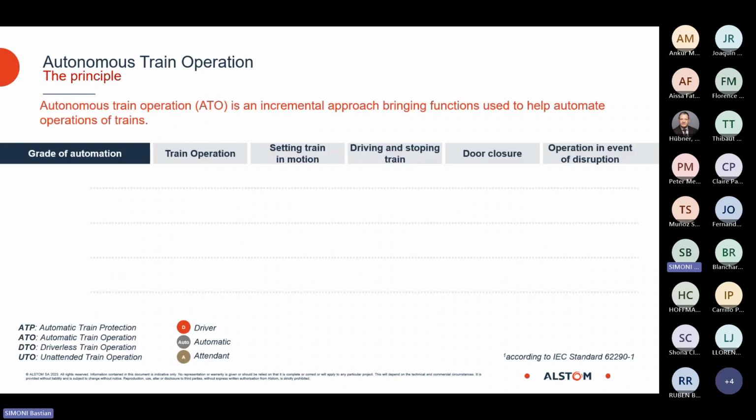So here we spoke about the why, and then if we focus on the how, here we speak about ATO, automated up to autonomous train operations. That is incremental, of course, to automate more and more functions for the operations. And basically, when we speak about automation, this started a long time ago already with what we call grade of automation 1, GOA 1, which is manual driving, but protected by an automatic train protection system that makes sure that the train stops if the driver passes a red signal, for example. So this is something that exists for many years already. This is already some kind of automating function.